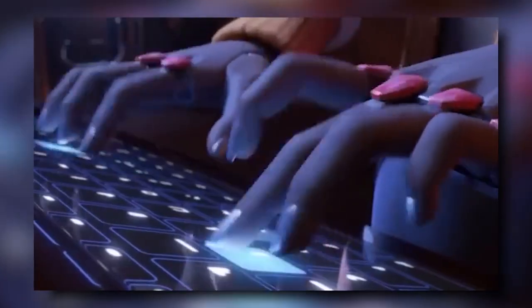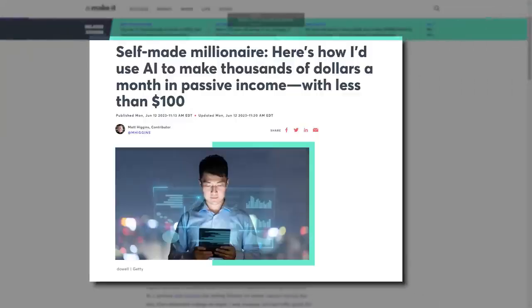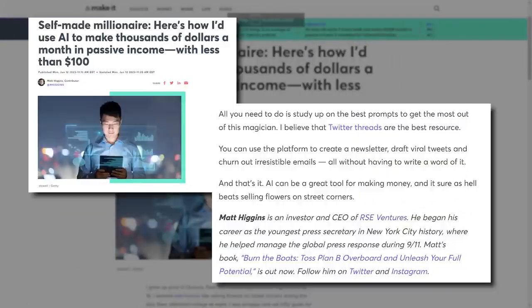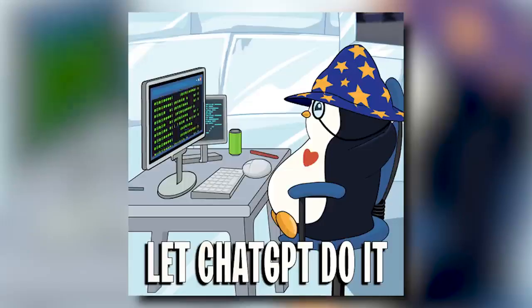Next is going to be copywriting services. Now, copywriting is one of the most advanced types of writing, and this is basically sales or marketing done in the written word. And yes, AI can heavily help you do some really good copywriting. So for instance, there was a millionaire who made an article on how he'd use AI to make thousands of dollars a month in passive income while starting with $100. Now there's different AI tools you can use: Copy.ai, ChatGPT, Bard, Jasper.ai is really good as well. And they can all help you to make really good copy.